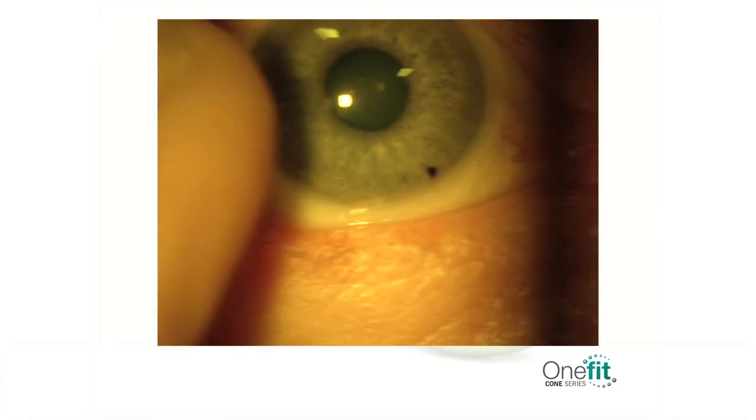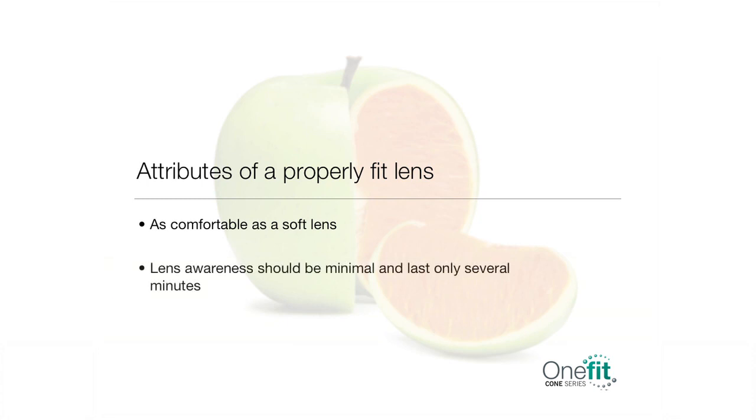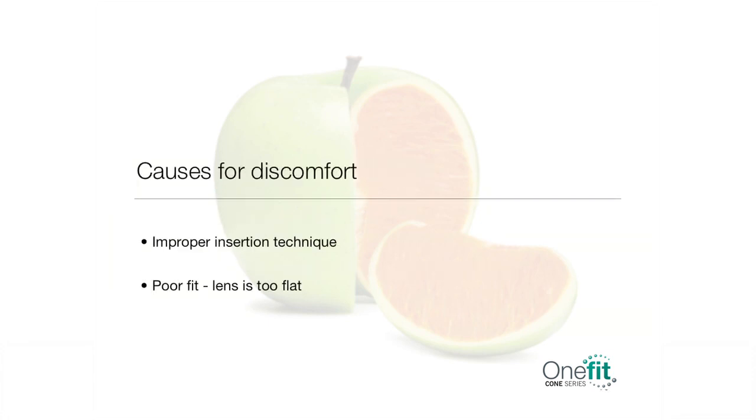Once the fitting process is done, ask the patient about comfort. A properly fit lens should be as comfortable as a soft one. Even for a first-time lens wearer, lens awareness might be present for several minutes, but certainly not for hours. Assuming proper insertion technique, true discomfort is a sign of a bad fit, most likely caused by a lens that is too flat, and you should revisit the previous 4 steps before moving on.